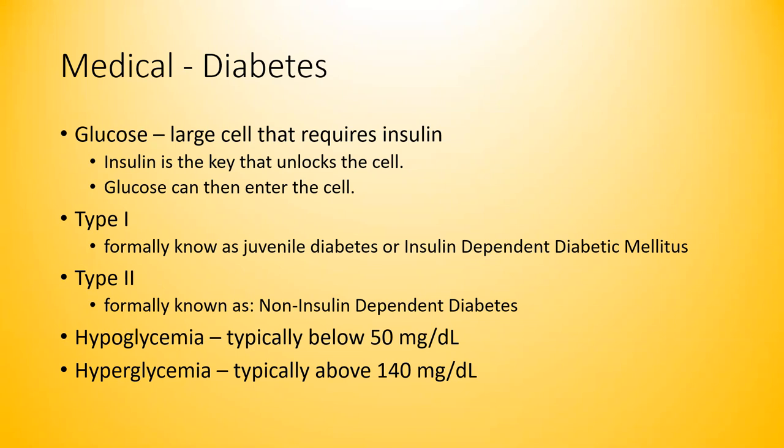Type 2 is more like the body has been bombarded with so much sugar over the years that it's sick and tired of it and it doesn't want to deal with it anymore. And the insulin it does make is not enough because it's been overused and abused. It's a little exaggerating, but it's the best way to remember like your type 1 and your type 2.